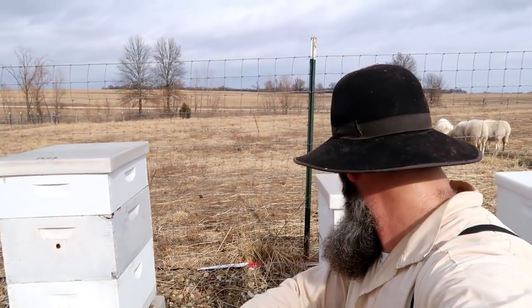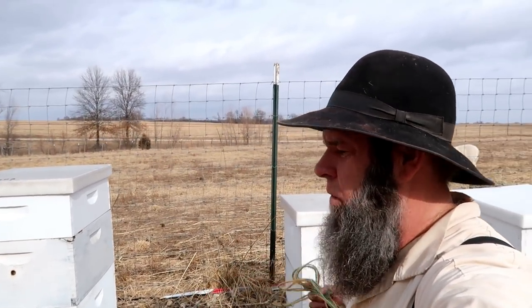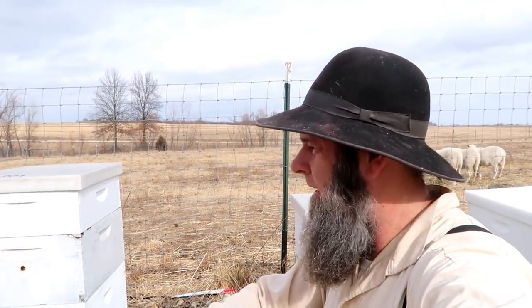Fascinating stuff. I love it. I could spend a lot of time out here just sitting next to the beehives and watching them do their activity. From what I'm seeing right now, I have one hive that's doing really well, very strong. And I think one more is doing pretty good. And then I think the other two might not have made it so far, but I won't know for sure. I just kind of keep my eye on them.